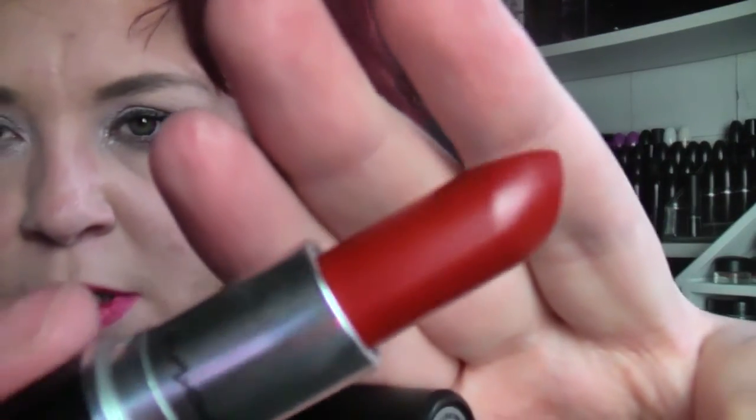Moving on to the Nasty Gal collection. Now, I did show you that I got 2 of these. I think I did put them in a haul, but I have got the 3rd one now, so I thought I might as well just put all 3 together in this video. This one is called Stunner, which is a beautiful, bright, clean red. I love this.